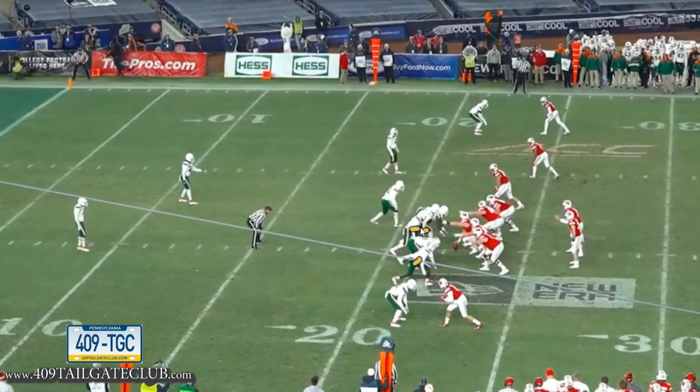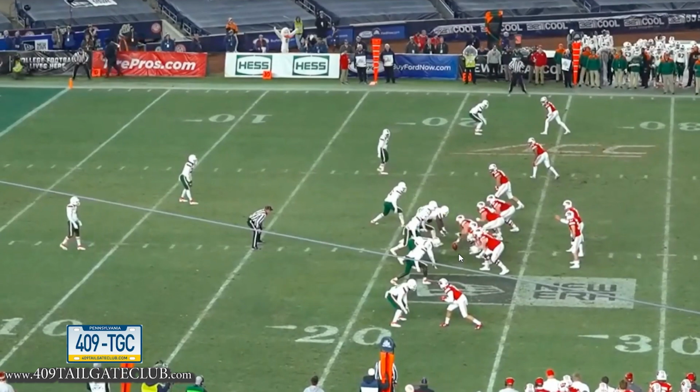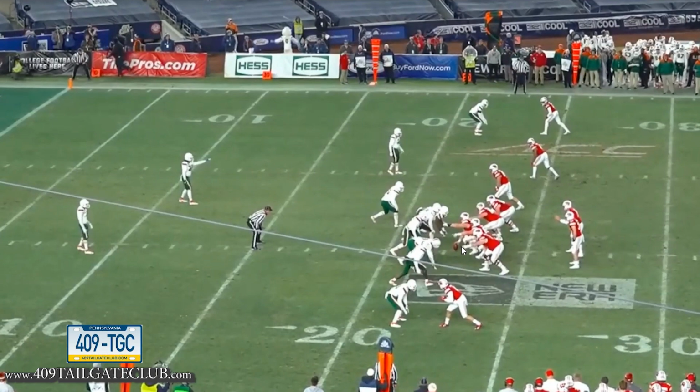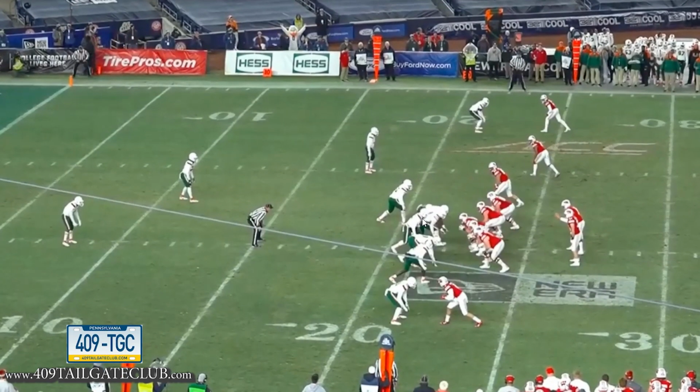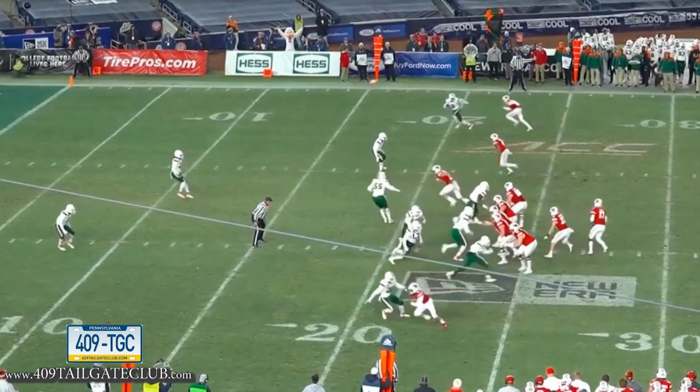We have 1, 2, 3, 4, 5, 6 guys on the line of scrimmage. We have 5 guys, possibly 6, blocking. So they're going to have to decipher who's got what. Notice how the O-line is pointing to the guy that they're going to have to get in their man-to-man protection. Watch the bail by the 2 inside guys, the drop by the outside backer, and watch the double loop around.